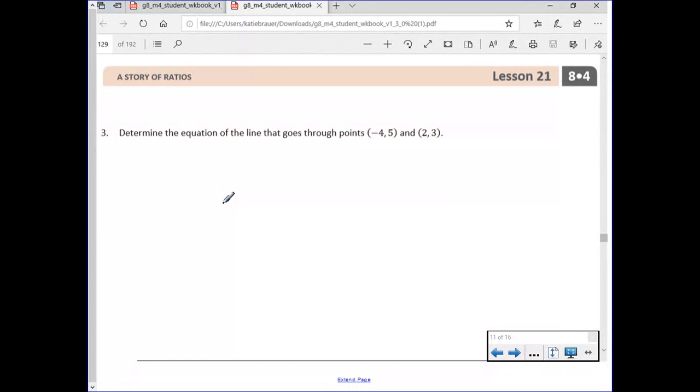Look at it. It doesn't give you a graph. These are different, okay? If it doesn't give you a graph, you're going to label these points. This is going to be x1 and y1. Everybody needs to label like I am. This is x2 and y2. This one you have to do another step. You have to find your slope. And the slope formula is y2 minus y1 over x2 minus x1.